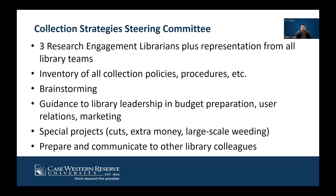Some of the early efforts and roles of this committee include inventorying all collection policies and procedures, which I'll talk about more in a second, brainstorming different projects and initiatives, guiding library leadership in things like budget preparation, user relationships, and marketing efforts. And we'll have some special projects, such as if we have to make cuts due to budget, if we have extra money to spend, or large-scale weeding projects.